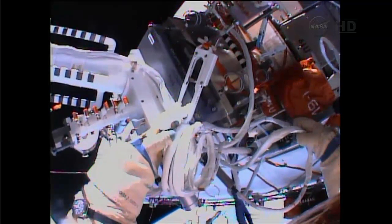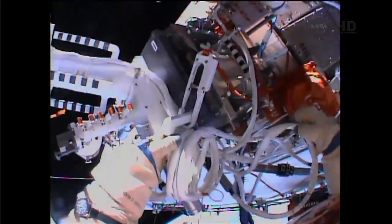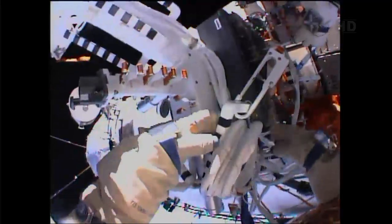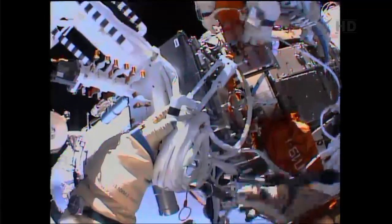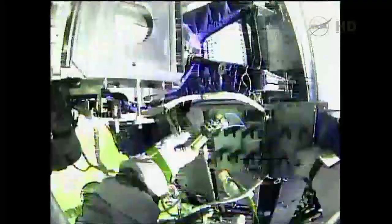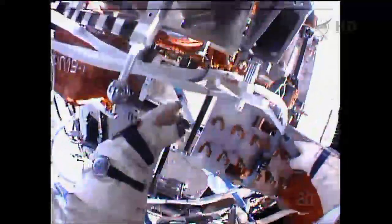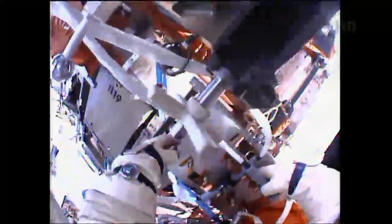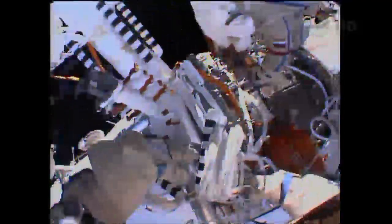Yurchikhin and Mazurkin have also already been to the aft end of the Zvezda module and tightened down the covers on three wall communication antennas located around the circumference of the aft end of Zvezda. When they finish the cable connections here, they have two more wall antennas to look at on the forward end of Zvezda. There's a foot restraint relocation task, installation of gap spanners, and on the Poisk module, some photo documentation and surface sampling to be done.